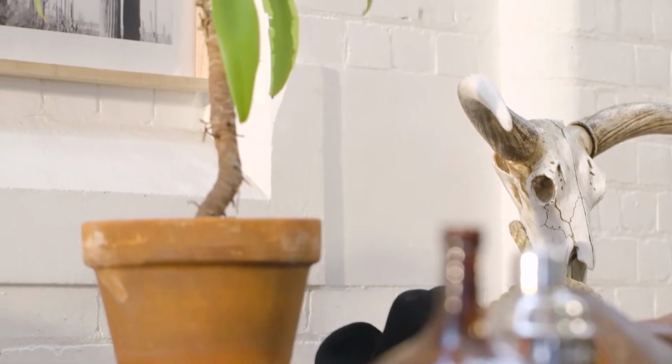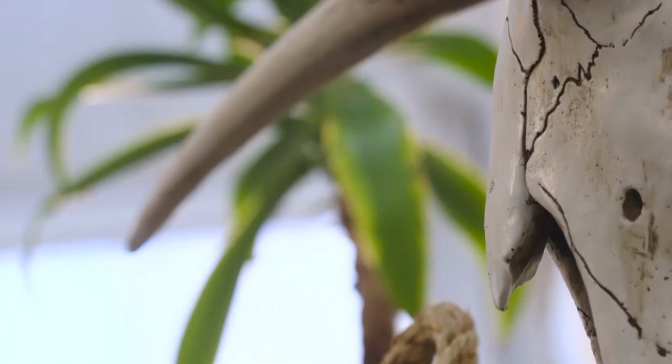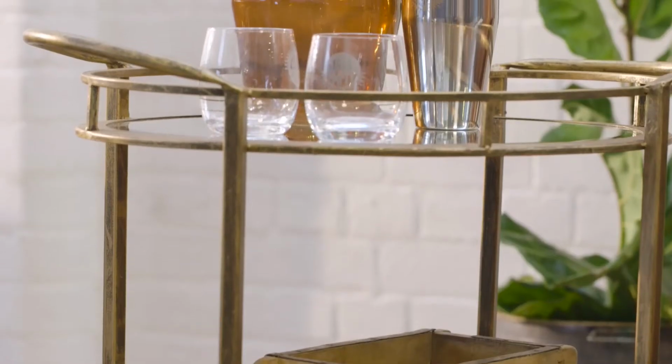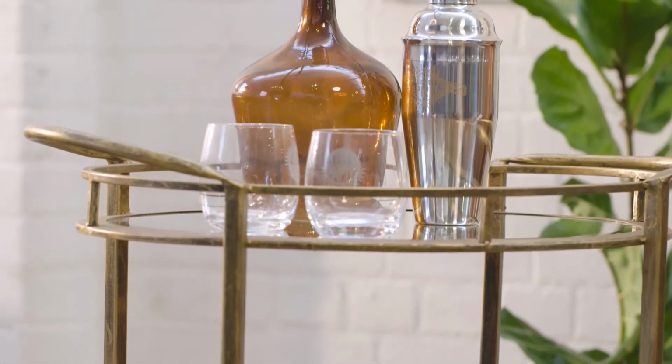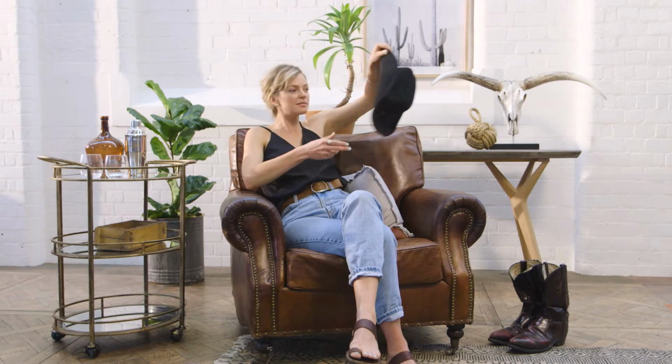Simple props such as the cactus art, light-colored fine rug, structural desert plants such as a yucca or a cactus, and a drinks table for creating those cool jugs of cocktails. Be playful with props and set the scene. Yeehaw!